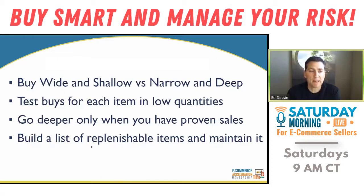Now, one thing I talk about on all our coaching calls is we buy wide and shallow. And what I mean by that is we buy lots of different items, lots of different ASINs, we call it in Amazon, and we buy shallow. We only buy anywhere from 2 to 4, maybe 6 of one particular item. I hear people do this constantly. They're buying 10, 15, 20 of one item.